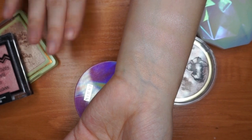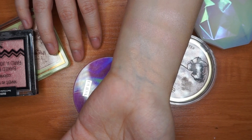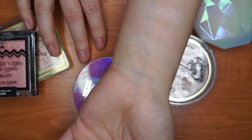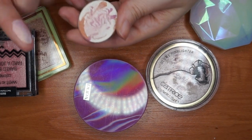I promise you guys, I'm not a snob. I know I'm decluttering the cheaper things, and I still do recommend them. I still think they're beautiful, but I spent so much money on fancier stuff and I really want to get my money's worth out of them. So there is that. Second Wet n Wild highlighter, I have a similar one here from Igneous.